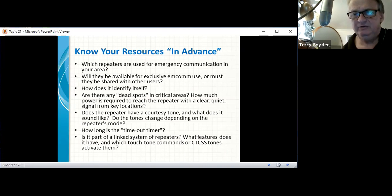You'll find that a handheld radio is probably not what you're going to be using during some of the emergencies, but it doesn't hurt to test out your handheld radios too by going to different locations, pulling over to the side road, getting out, at a rest stop or whatever, and making some contacts on some of the repeaters, finding somebody to talk to. And does the repeater have a courtesy tone? That courtesy tone is a beep, and you get used to what it sounds like. The tones often change depending on the repeater's mode.